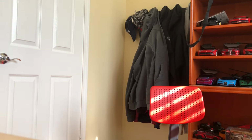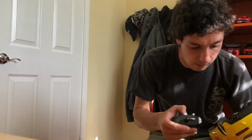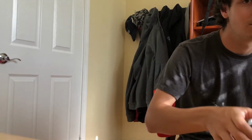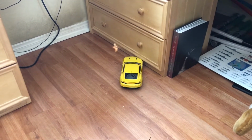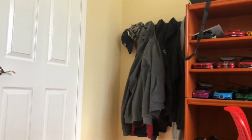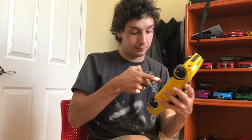Garage 2, Camaro SS. Brother to the Ford GT, but not nearly as fast. Still good. Made its battle of turbos. And it got stuck. Sure, I'll show you guys. There we go.